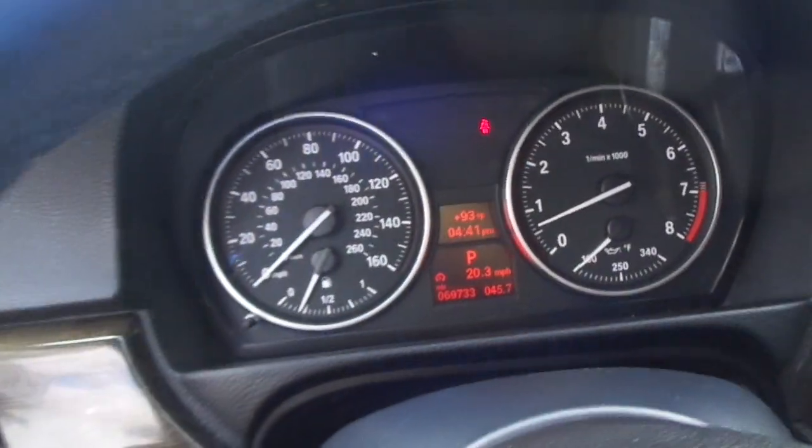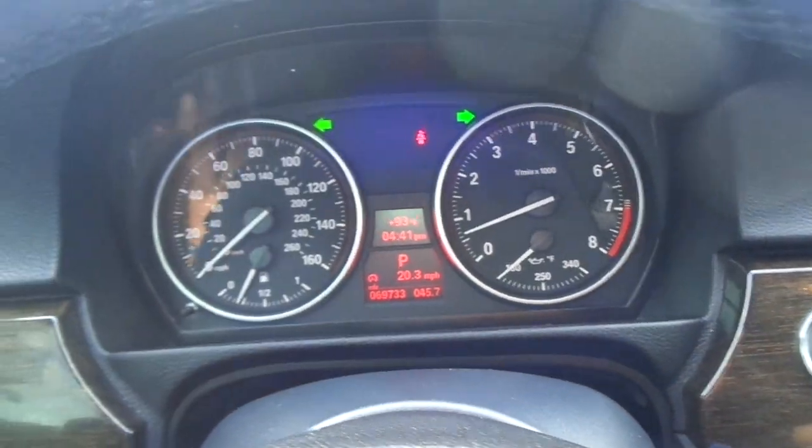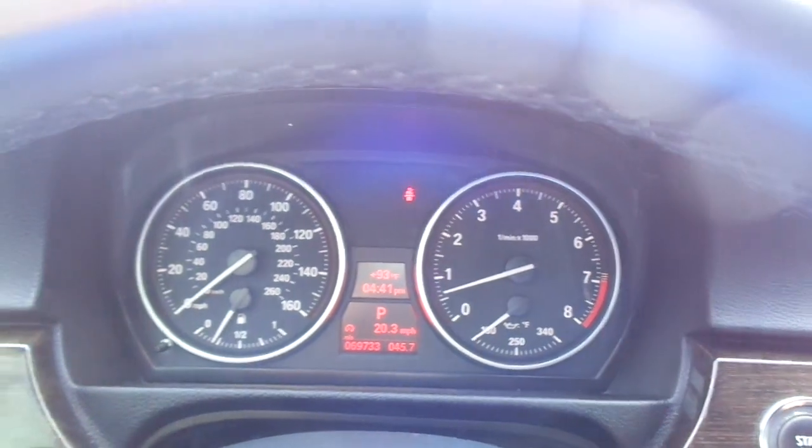That's pretty much it. No lights on, as you can see. Car's in nice condition. If you have any questions, let us know.